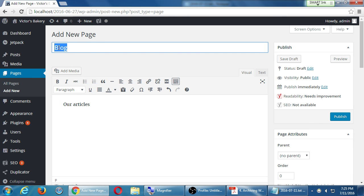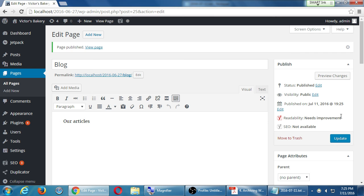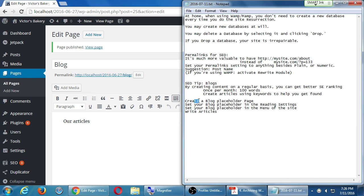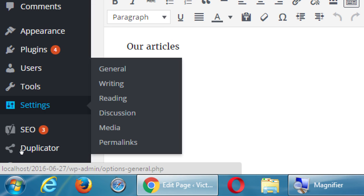We've got a page called Blog. Click Publish on the right side. So we created a blog placeholder page. Let's go to our reading settings and set this blog as the placeholder. So that means go to settings, reading.